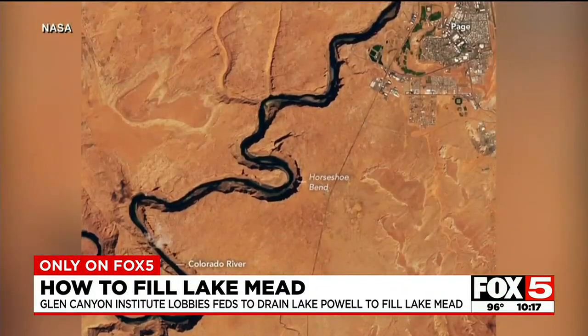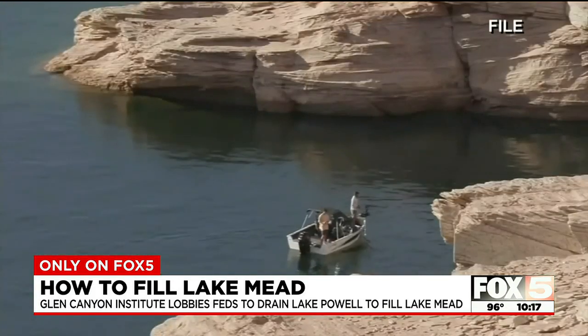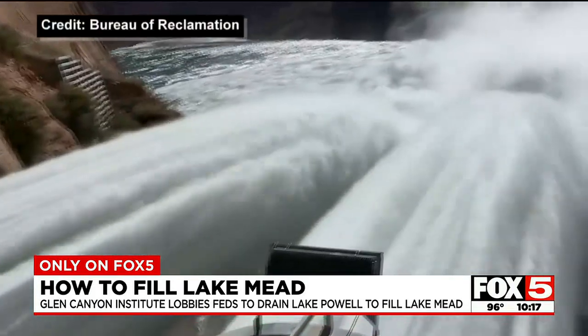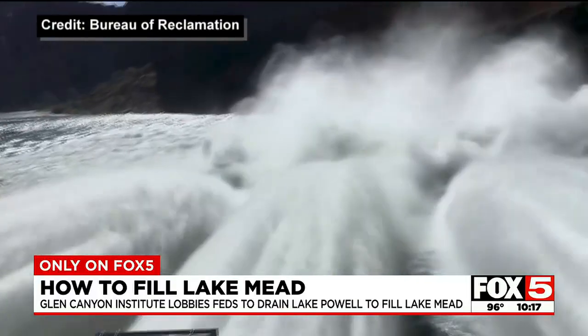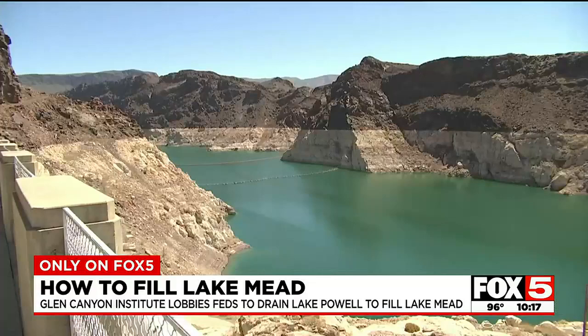The historic drought's already dried up water across the Colorado River. It's made boating ramps at Lake Powell unusable. The efficiency of the Glen Canyon Dam keeps shrinking. He says the feds must instead save the far more crucial Hoover Dam to supply power across the Southwest.